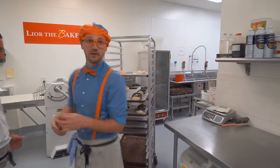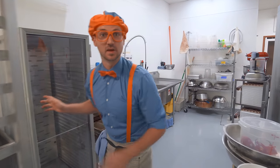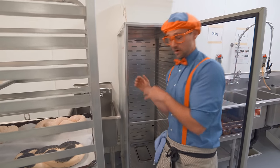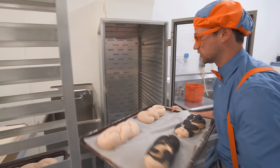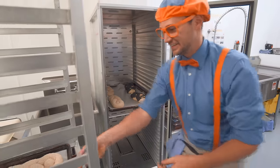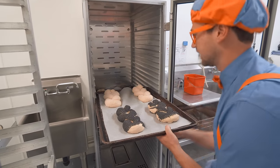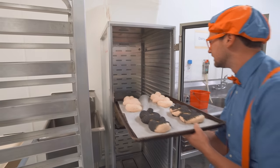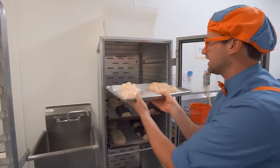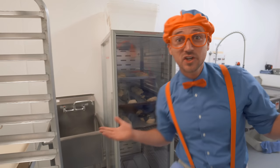Okay, now put this in the proofer. The proofer. Okay, the proofer. Yep, let's go. This is the proofer. It's pretty humid in there. And it lets the dough rise. Whoa! Okay, here we go. Let's put one tray right there. Okay, bye-bye. Okay, let's put this next tray. We'll do a couple layers up. Okay, how about right here? Okay, and then these two plain ones, let's put right here. Good job! Woohoo!